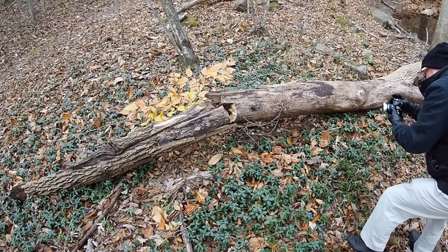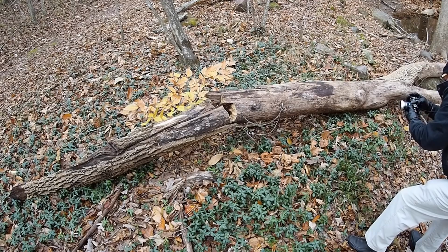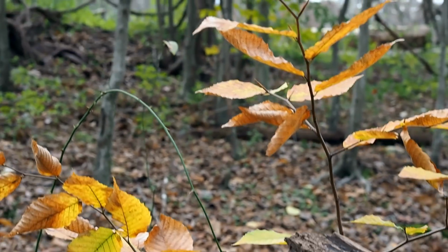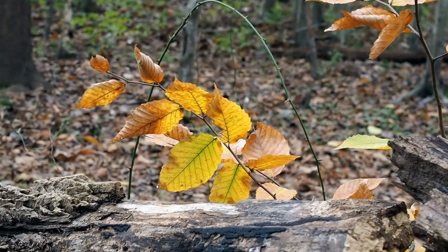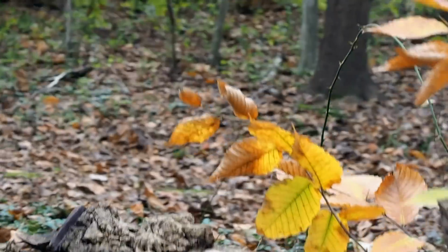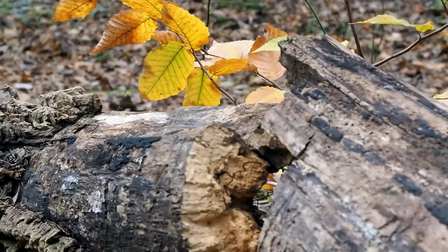Trying to find a shot here or some composition that will work. Gosh, this 45 really gets you up close, doesn't it? About here. Maybe.